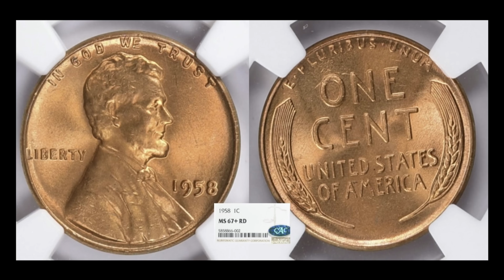All right, this one right here is a 1958 Lincoln Wheat Cent that grades pretty nicely as 67 plus red, but how does it stack up to a comparable PCGS grade? As a matter of fact, the same grade. Well, I'm going to tell you this right now. In NGC, this is not the finest grade. As a matter of fact, there's one that exists in a mid-state 68 red. There are 18 total graded by NGC in a 67 plus red.